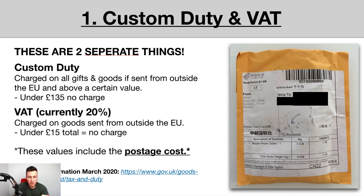The next thing I want to clarify as well is that the source of this information is as of March 2020. So if you're watching this one, two, three years later, it may have changed. The best thing to do to get the latest up-to-date information is to go to this link here. This is from the official .gov.uk website. As I'm recording this now in March 2020, all of this is so far accurate.